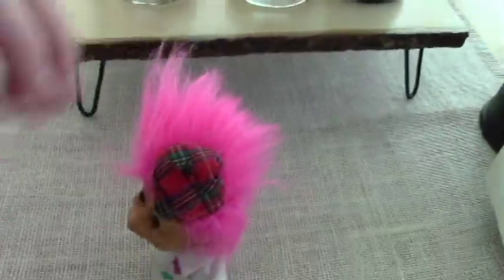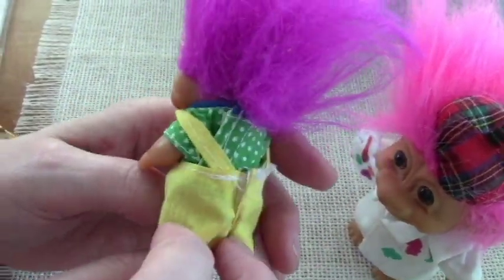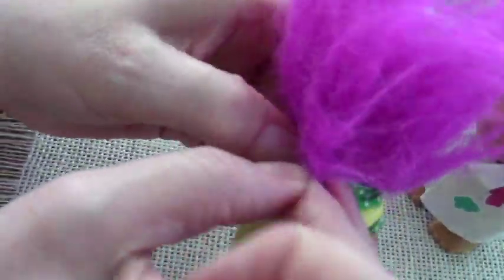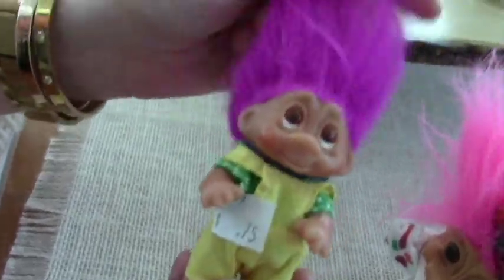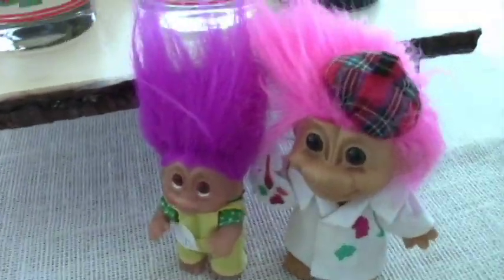Artist troll. And then I got this awesome little Norfin troll in this really super cute outfit. Look at it. It all comes off. That's pretty nice. Nice Norfin. And an artist. So they can hang out together. And what else did I get? Oh, I just got this scarf. It's just an infinity scarf. But it was brand new. And it was $3.